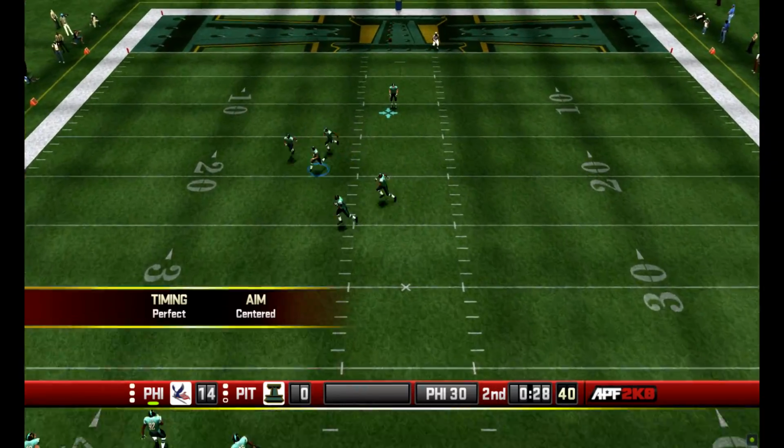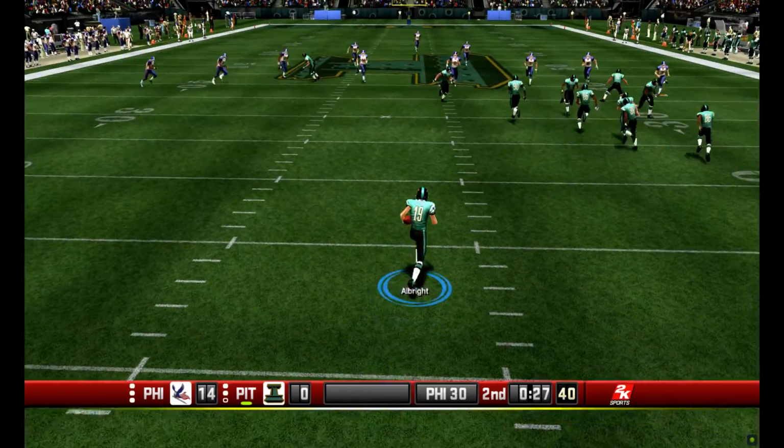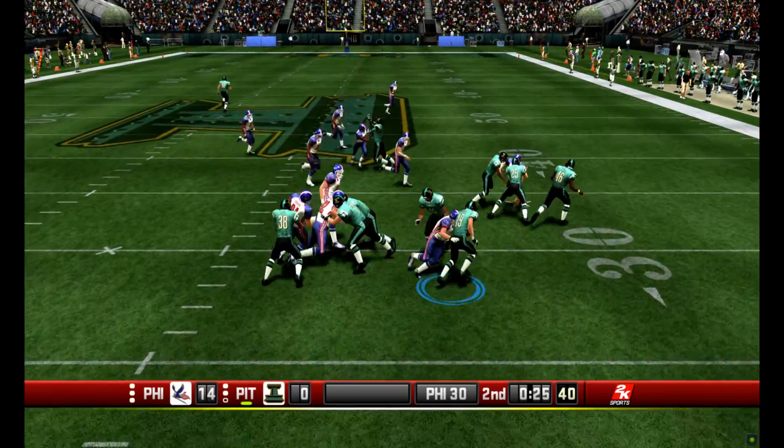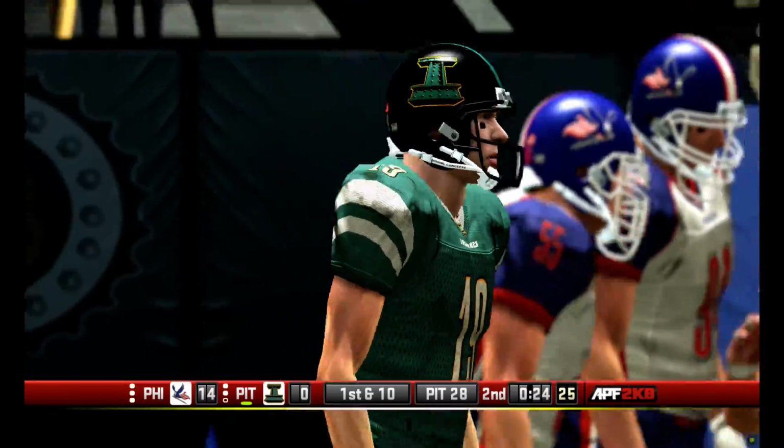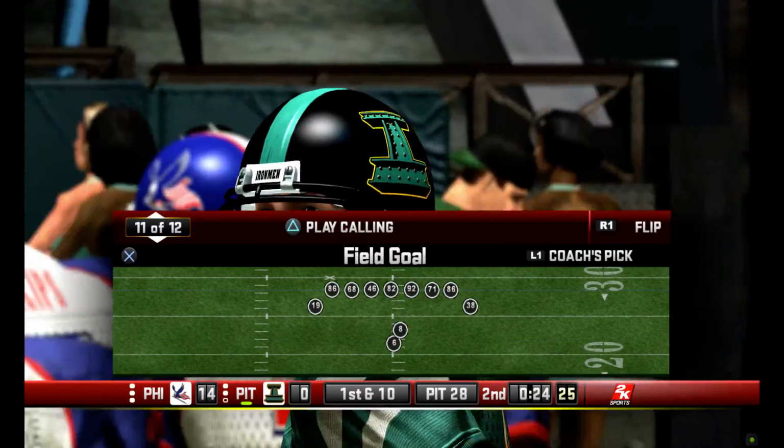Away. Albright takes it at the 11. Stop at the 29. Antoine Albright made a mediocre kick a little more mediocre with a decent run back there.